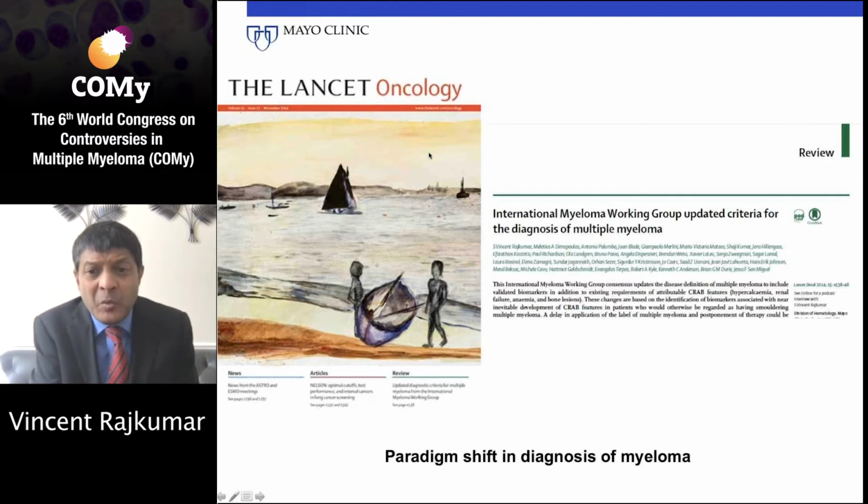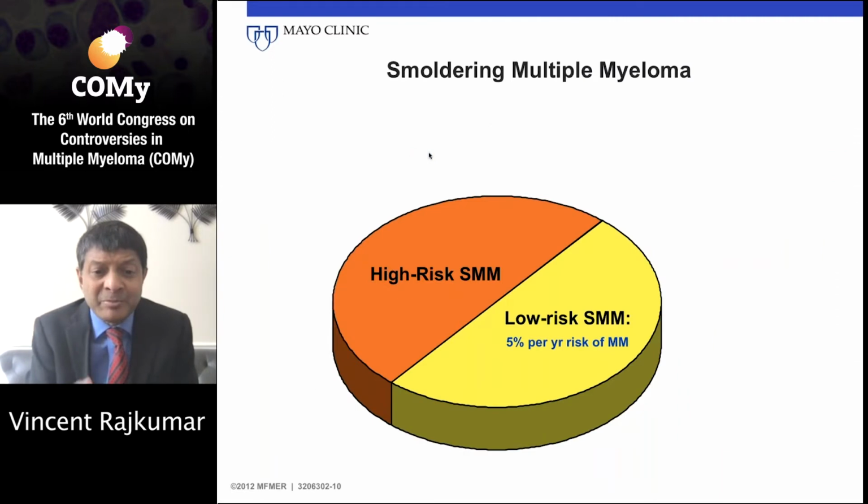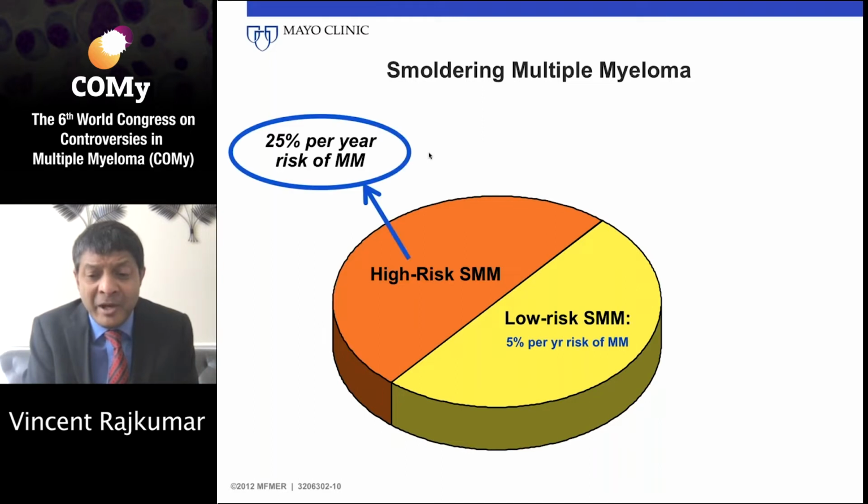Now, we have many biomarkers that tell us who are the patients with high risk smoldering myeloma. We published in 2015 a list of factors, including high M spike, absence of normal plasma cells, abnormal light chain ratio between 8 to 100, certain cytogenetic abnormalities like del17, t(4;14), and gain 1q, IgA smoldering myeloma, evolving pattern, increased circulating plasma cells. All of these are biomarkers. If you have multiple biomarkers, then it's even more likely that these patients are biologically myeloma and destined to progress quickly.